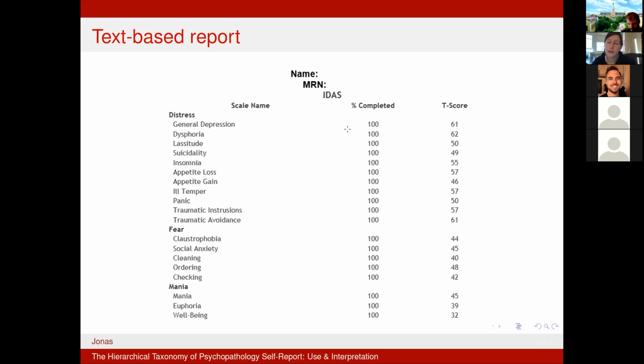We also, for the suicidal thinking and self-harm scales, the alert that pops up is triggered if the T-score is greater than 65, but also if the person has not completed any items on those scales. So if they've completely avoided answering questions about that content, that's also a sign to maybe follow up at intake, if nothing else.